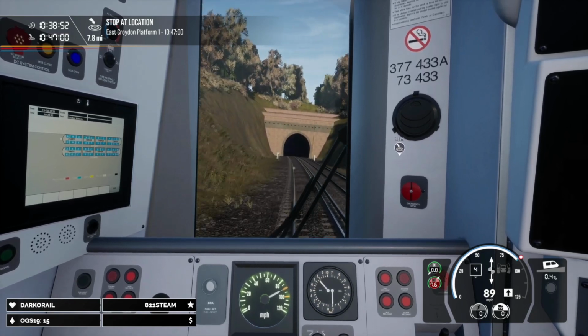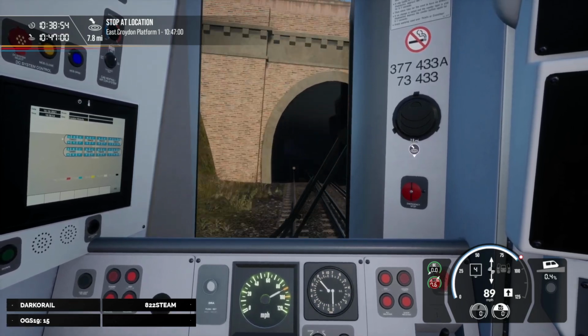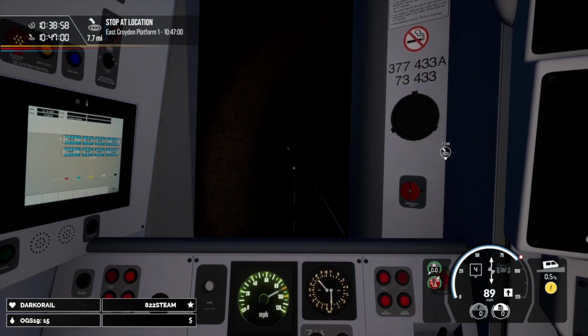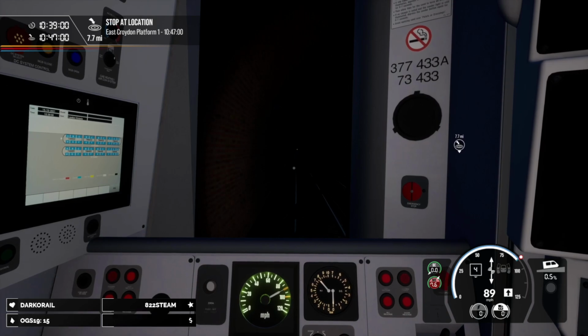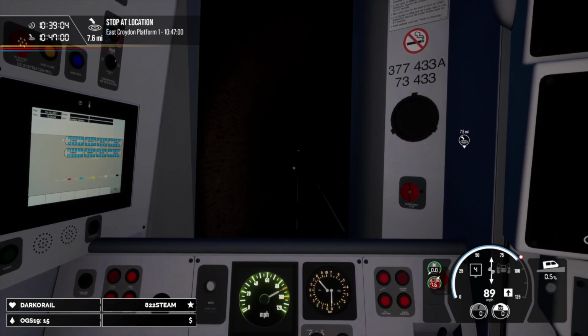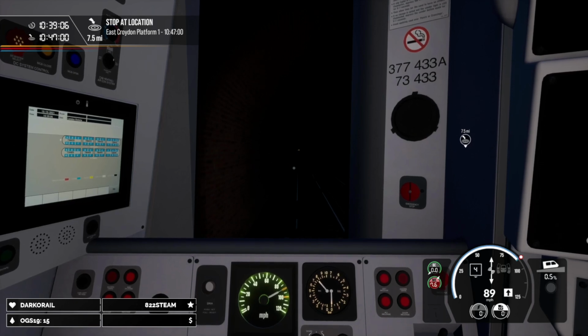That's 89 miles an hour, and the speed limit is set to 90. 7.7 miles now to East Croydon. And then we'll be back at London Victoria after that. Oh no, we're stopping at Clapham Junction as well, aren't we?